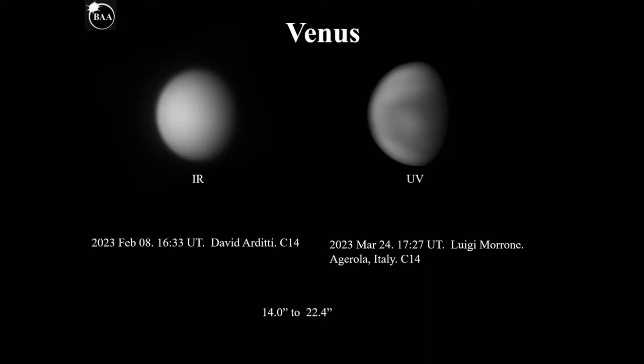On the left, we've got an image by David, which is in the infrared, and on the right, we've got an image by Luigi Moroni, who's a very good planetary imager. And you can see in the ultraviolet image, we're starting to see some structural cloud detail in the upper clouds. So it's well worth having a look at Venus over the next couple of months.